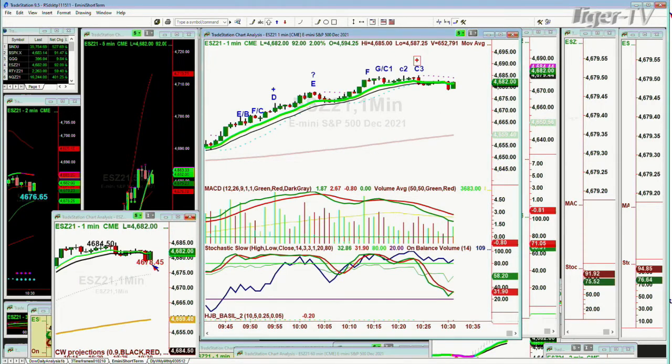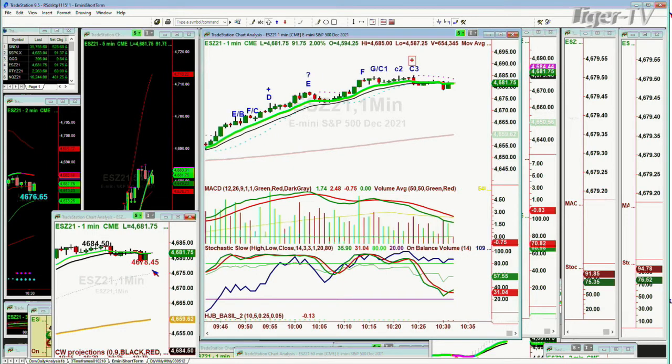Here's your Chapman Wave automated resistance, 46.84.50, we went 50 cents higher, and the support is at 46.78. So you need to see at least a 46.75 quickly, and then 73, and then you've got yourself a little bit of a consolidation.